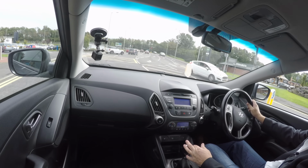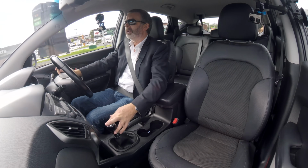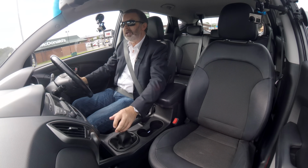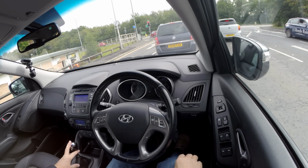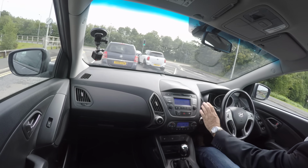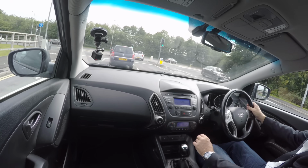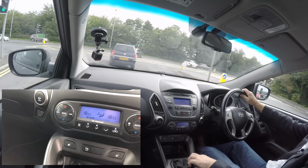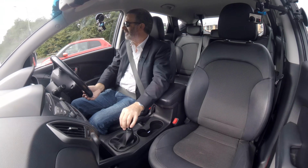Good spec on these cars. We've got heated seats all round, electric windows, remote central locking. We've also got power folding door mirrors, climate control. That's working really well. Although it's overcast today in the UK, it's still very, very warm. And I've got my jacket on.